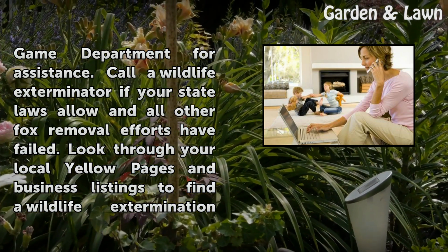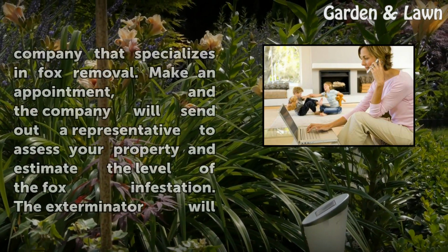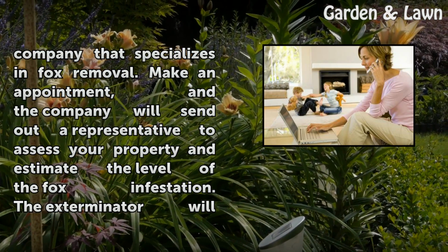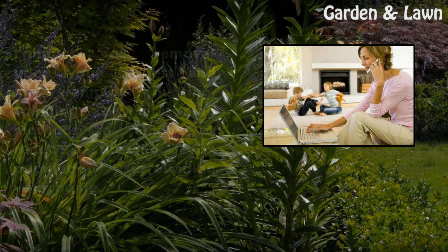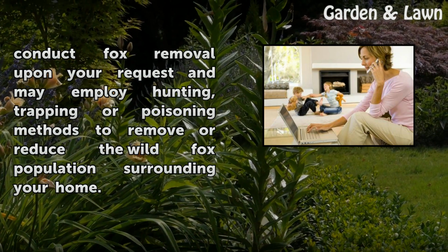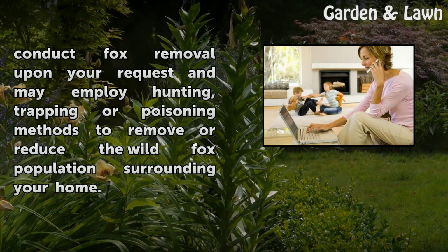Look through your local yellow pages and business listings to find a wildlife extermination company that specializes in fox removal. Make an appointment, and the company will send out a representative to assess your property and estimate the level of the fox infestation. The exterminator will conduct fox removal upon your request and may employ hunting, trapping or poisoning methods to remove or reduce the wild fox population surrounding your home.